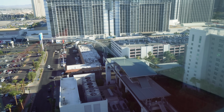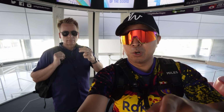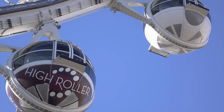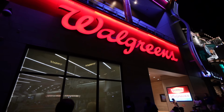One last thing, guys. This is 30 minutes, no restroom, so make sure your bladder is empty, especially if you're someone like Jaycation who needs to go to the restroom a lot. But I was good. So that's it from the High Roller at the LINQ Promenade. This is a great way to beat the heat, at least for half an hour. And now on to the next way to beat the Las Vegas heat in the summer. Let's go.